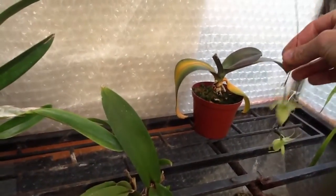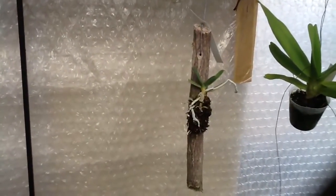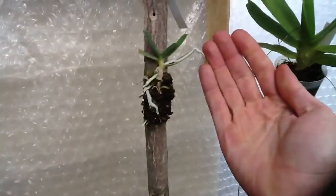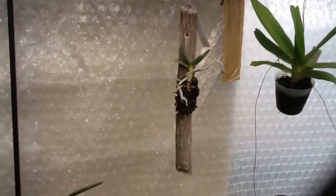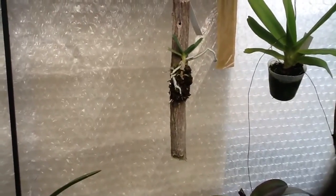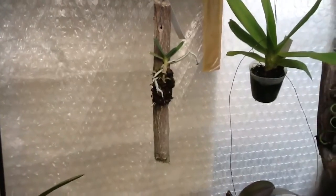Yeah, the Phalaenopsis at the back there got a bit cold, so I need to trim the leaves off. That is my Angraecum. Also a tiny little plant compared to my hand, if you can see there. Had some good root growth this year. Also mounted with a bit of peat moss. Can't wait for that one to flower. Also an African species.